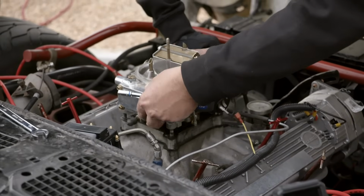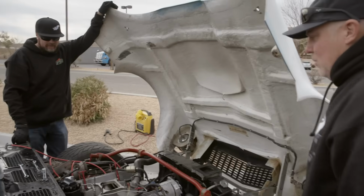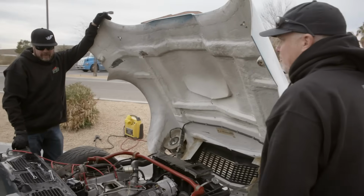Let me see what's wrong with this carburetor. You want to pull the distributor out, and then when it cools off, we'll drain the water and do the intake? Okay.